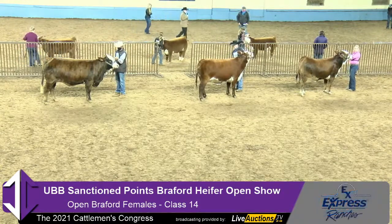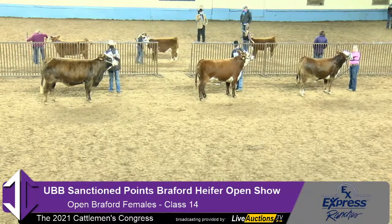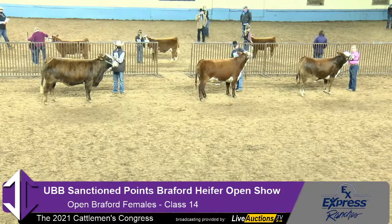Young lady with the third place heifer, like so many we've seen today, I admire this heifer's overall body length. From her poll to her tail head, she's as long as any heifer in this class.